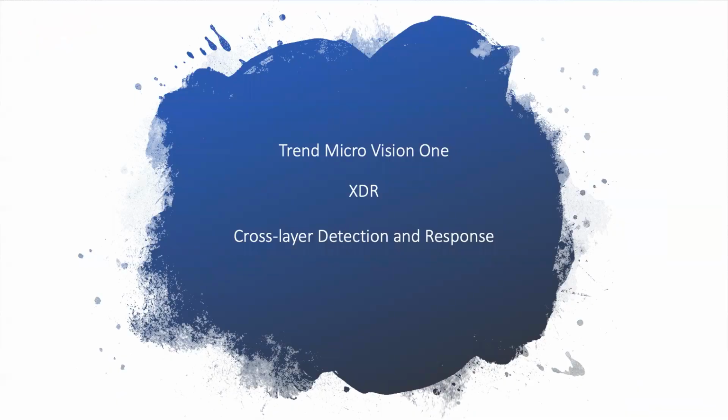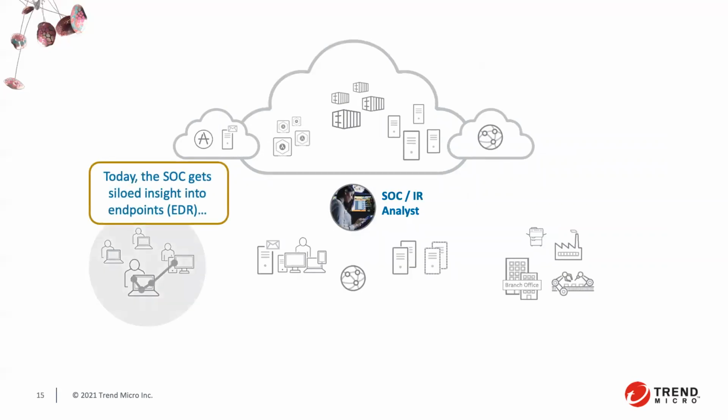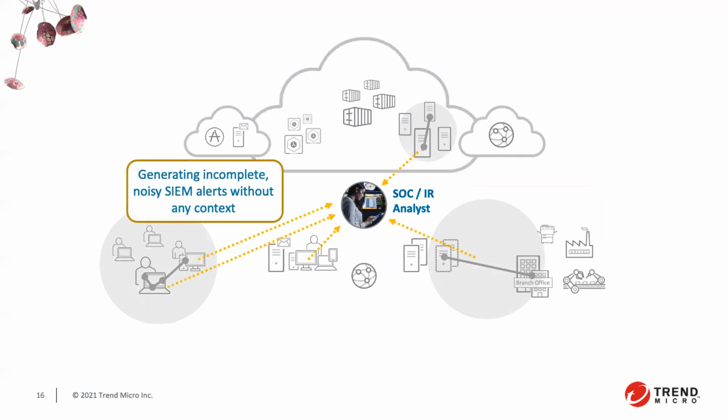To address all these discussed challenges, Trend Micro is now offering Trend Micro Vision One, the XDR, which provides cross-layer detection and response capabilities. Let's think together, what does a SOC or IR analyst want? He wants fast detection and response across the entire environment. But today, the SOC gets siloed insight into the EDR or the endpoint. They also get a separate siloed view into network events and limited visibility into the threats affecting cloud workloads. So this all generates incomplete, noisy SIEM alerts without any context.